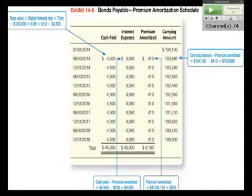Okay, so now, let me see if I can put the premium schedule up here. You can probably see it better. So this is a premium amortization table. The cash paid is the cash interest, and that's at the coupon rate of 9%. The interest expense is reduced by the premium amortization. The premium amortization is going to be the $4,100 divided by 10, so your effective interest cost is $40.90 each period. And notice what happens. As you amortize the premium, the carrying value is going to go down until it reaches $100,000.